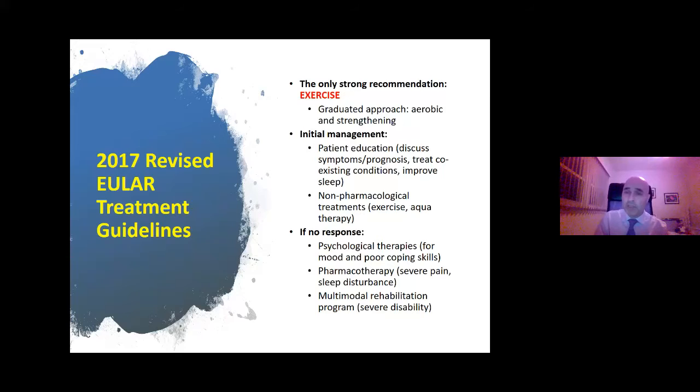And again, what the recommendation is, the initial management should focus on educating the patients, discussing the symptoms, talking about the condition, obviously treating the coexisting conditions, things like inflammatory conditions, depression, anxiety, working on improving the sleep. So non-pharmacological treatments such as exercise, as I mentioned, aquatherapy, and then beyond that, if the patient is still having symptoms, still hasn't improved, then pharmacological therapy is appropriate at that time. But nevertheless, the approach is multi-pronged, so to speak. You continue doing the non-pharmacological things after you move into adding medications.